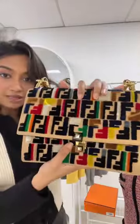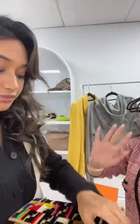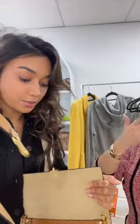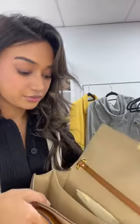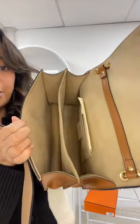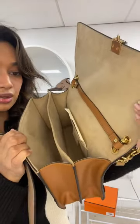Honestly, don't you just love a piece like this? Because how often have you seen it? They don't sell this anymore. Do you know one thing I love about this is the fact it has a very nice, thick strap. So super nice and comfortable on your shoulder. I open it up and it has two compartments. You can see the inside is literally in pristine condition. It's so nice and clean.